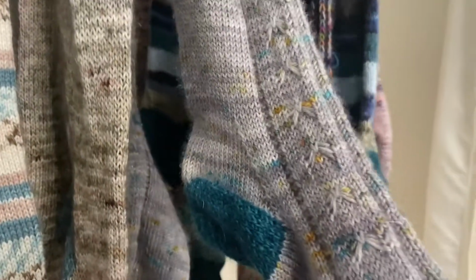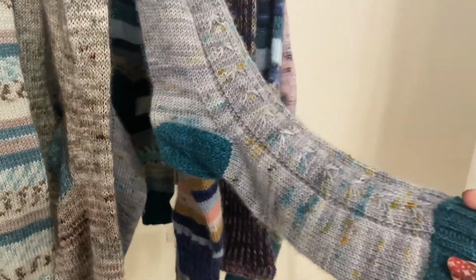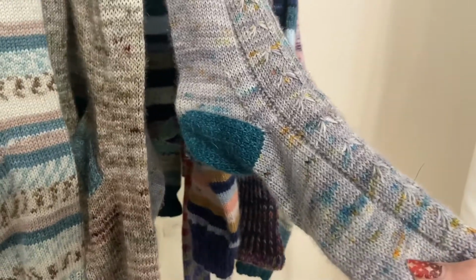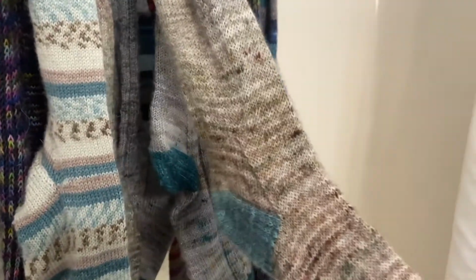I love them. These are Butterfly Kisses. It's a crazy sock lady pattern, and the yarn is Malabrigo and Arkansas Yarn Co. Into the Woods. These are some vanilla with an Arkansas Yarn Co. sock blank. These are Cascade.